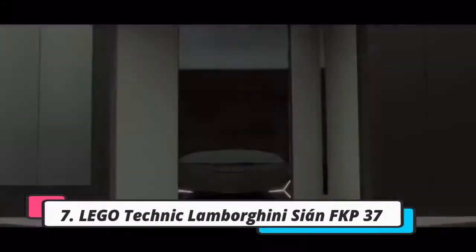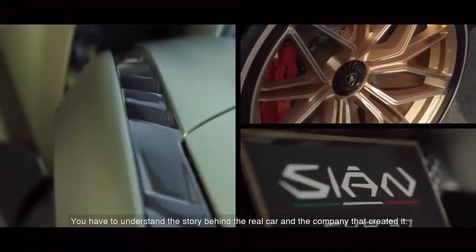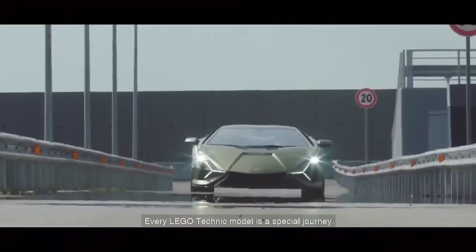Recreating any vehicle in LEGO Technic is much more than just finding the right LEGO elements. You have to understand the story behind the real car and the company that created it. Every LEGO Technic model is a special journey. This is the story of our version of the Lamborghini CMFKP37.